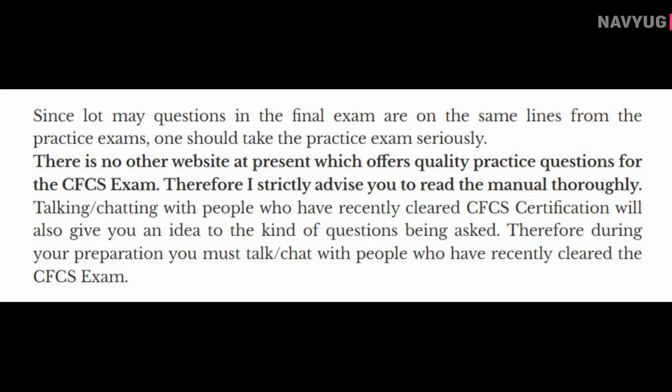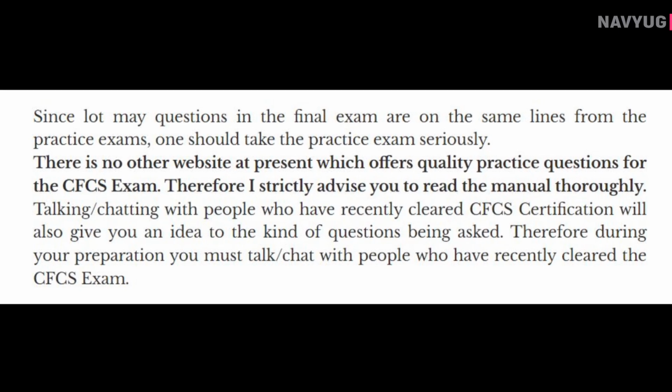Since many questions in the final exam are on the same lines as the practice exams, one should take the practice exam seriously. Here I would also like to add, there is no other website at present which offers quality practice questions for the CFCS exam. Therefore, I strictly advise you to read the manual thoroughly. Chatting with people who have recently cleared CFCS certification will also give you an idea of the kind of questions being asked. Therefore, during your preparation, you must chat with people who have recently cleared the CFCS exam.